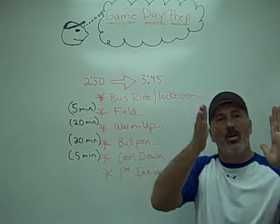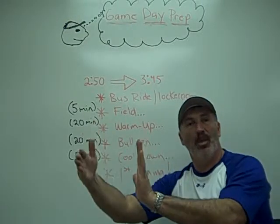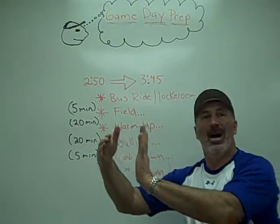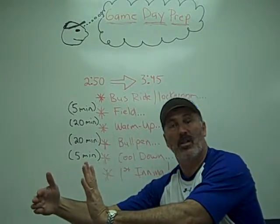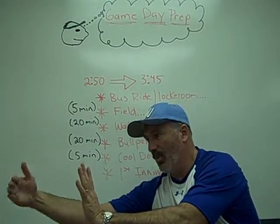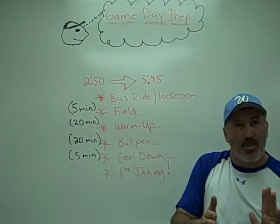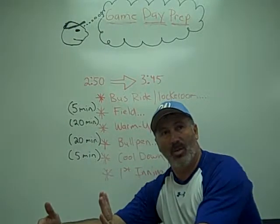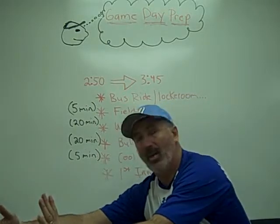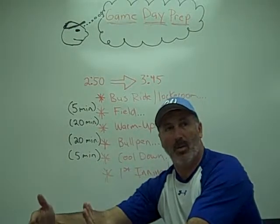Then we go 2 pitches, 2 feet arm side, and then we go 2 pitches down the middle with the catcher standing up. Then we go opposite arm side, 1 foot away from the plate, but the catcher is now always down. So 2 pitches, 1 foot away, arm side, and catcher's down, 2 pitches down the middle. Then we go to the black. On the black, 2 pitches, on the black, 2 pitches, and down the middle, 2 pitches.